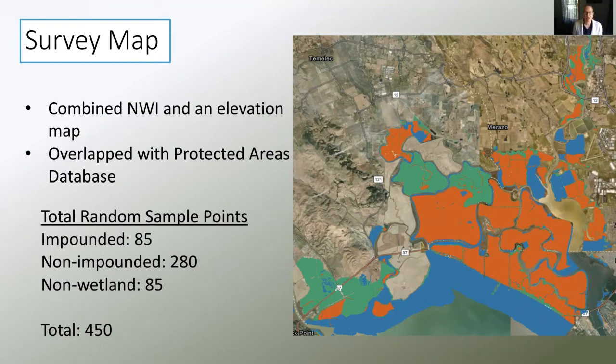So Jim combined the National Wetlands Inventory vegetation classes with an elevation map that took into account the land surface elevation and the water level at that site, and then mapped out the areas that should be intertidal and overlaid them. We then overlaid that with the protected areas database, because for an expert elicitation, we need to be able to identify who the landowner and manager is to query them. We determined that we needed 450 points in our survey, consisting of the majority of non-impounded wetlands. And we had 85 impounded sites that were classified under NWI, as well as 85 non-wetland sites.